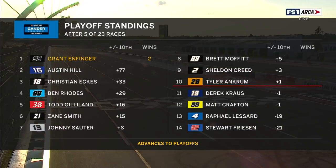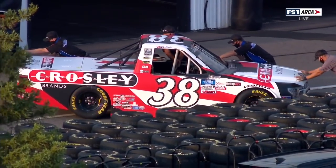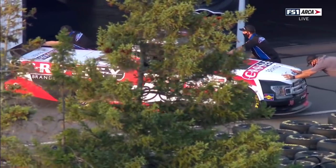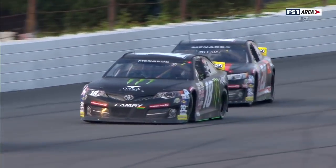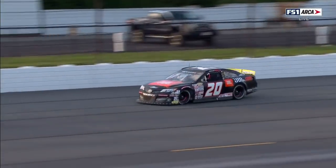Crafton, part of the ARCA coverage last week with Todd Bodine. He'll be calling the action. It's the Gander RV and Outdoors Truck Series 150 from Pocono tomorrow, 12:30 p.m. Eastern, right here. Todd Gilliland's truck right there, the Crosley Brands Ford for Todd Gilliland. Outstanding season he's had when he kind of basically moved away from KBM back to the family team. Even Front Row Motorsports also involved.